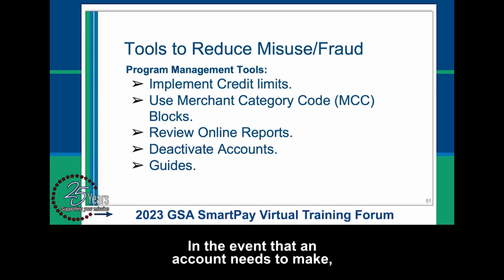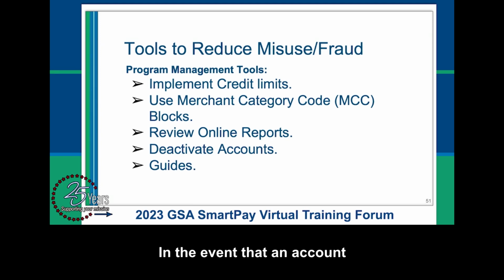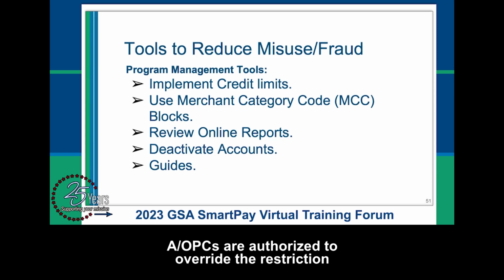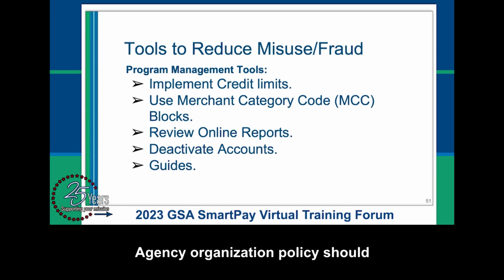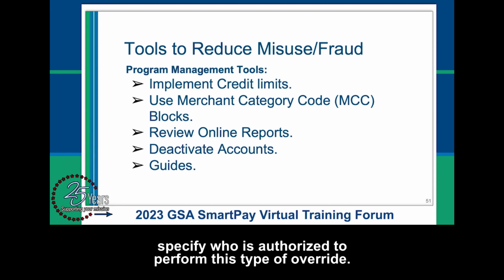In the event that an account needs to make a purchase outside of his or her restricted MCCs, AOPCs are authorized to override the restriction for a transaction by contacting the contractor bank's customer service rep. Agency organization policy should specify who is authorized to perform this type of override.